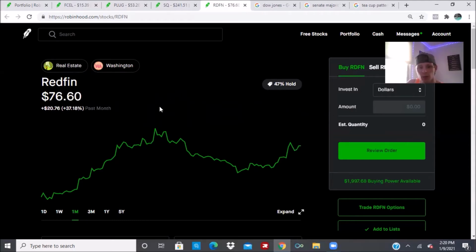And if it were to, I would expect once it breaks this $83 level, it to shoot to 100 to 110. I already entered this position in anticipation that it was going to go. I believe I entered at 72, so definitely sitting in quite a bit of profit here already. I expect this to continue to shoot.